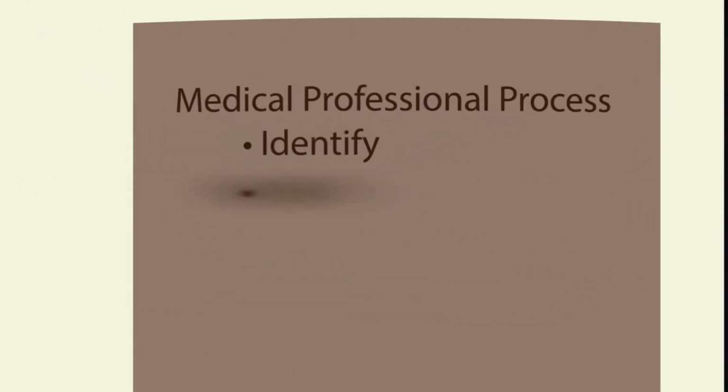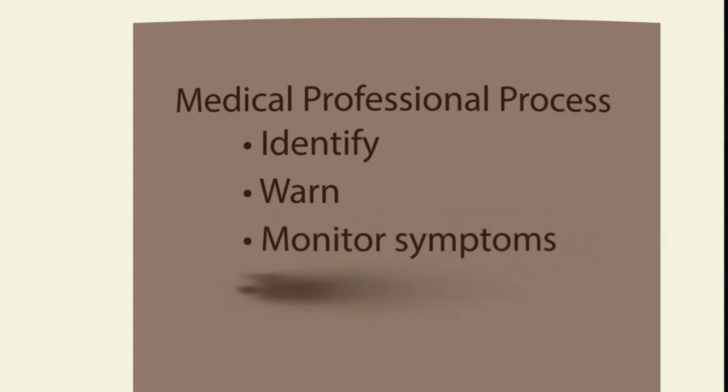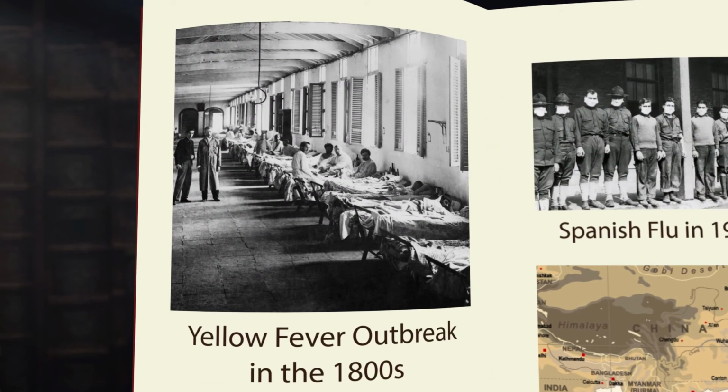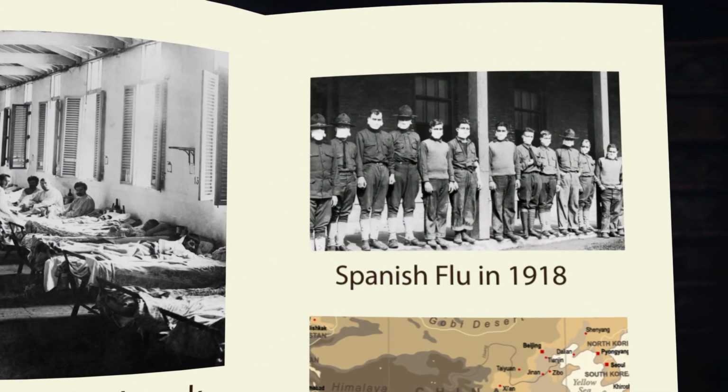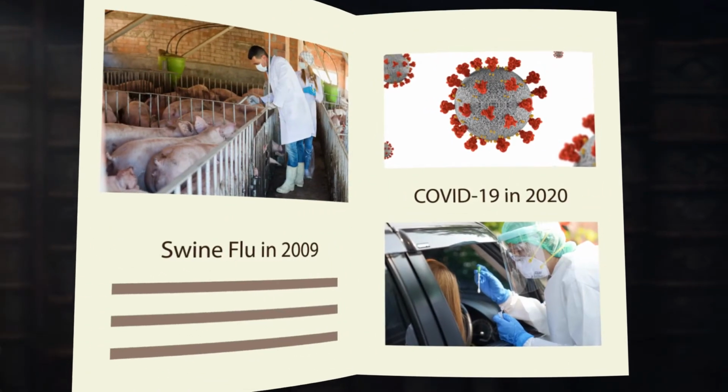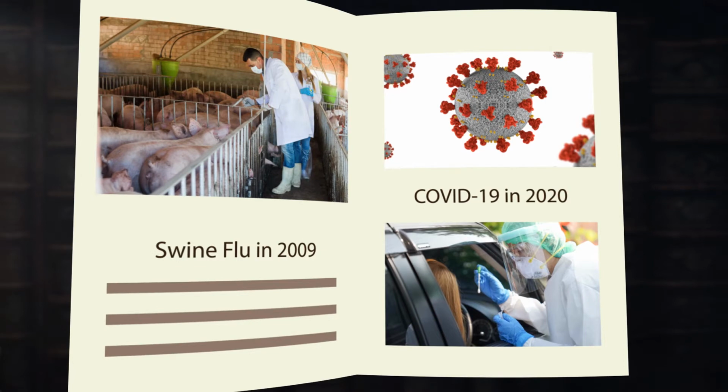Throughout history, medical professionals have gone through a process to identify, warn, monitor symptoms, and test those who have been exposed to an infectious disease such as COVID-19. Such actions have been successfully used by health officials during pandemics and epidemics, including the yellow fever outbreak of the 1800s, Spanish flu in 1918, the Asian flu in the 1950s, swine flu in 2009, and it is key in assisting the St. Charles County Department of Public Health in stopping the spread of COVID-19 in our community.